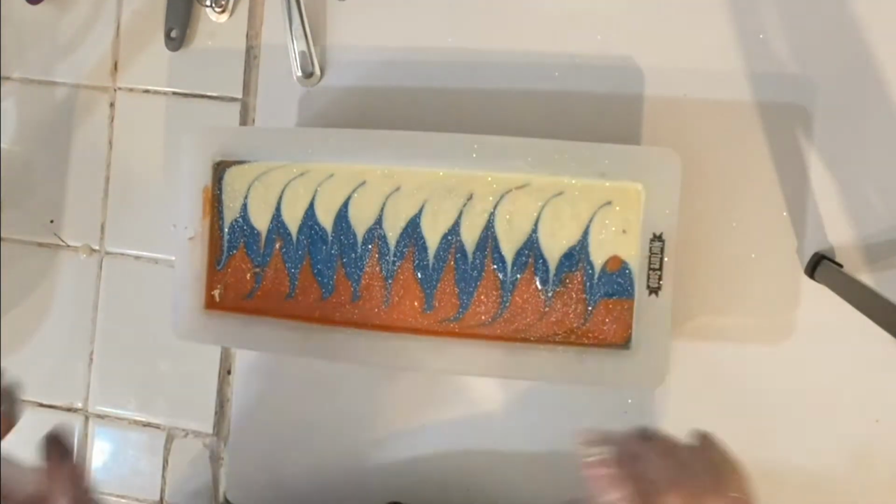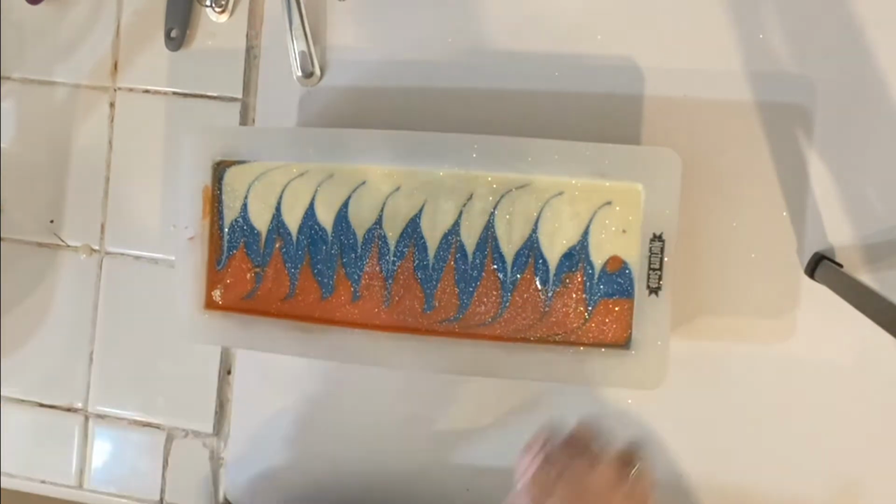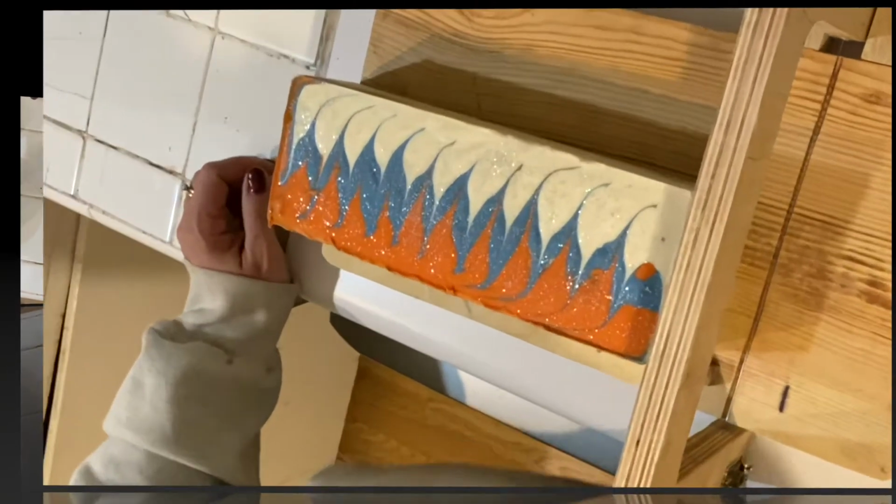All right, guys, there you have it. There you have Home. We will come back tomorrow evening when I get home from work and we'll show you the cut. So this is my soap I called Home. I did grow up in Florida and this is my favorite scent with my favorite colors and my favorite soap. So tomorrow we will give this a cut and show you what the inside looks like. So we'll see you tomorrow.